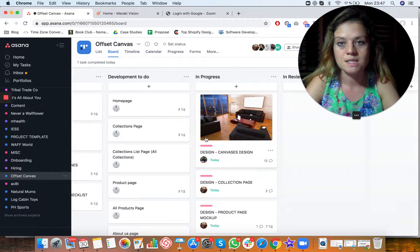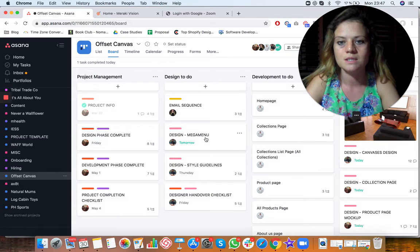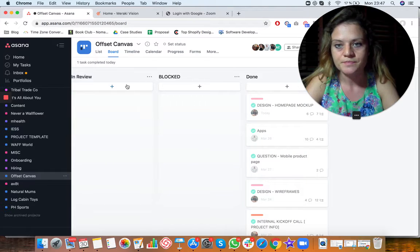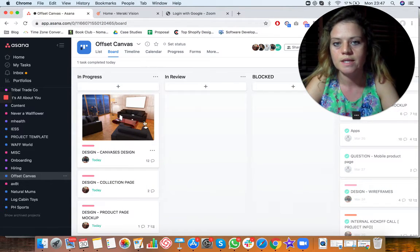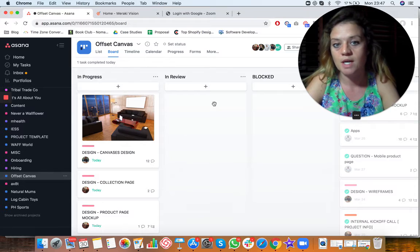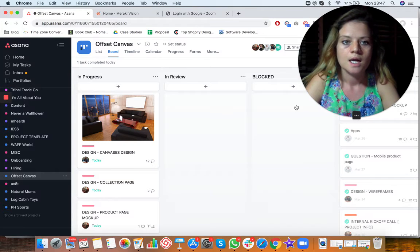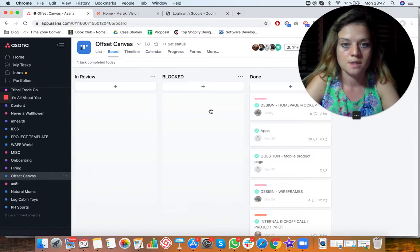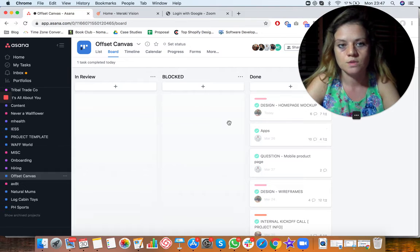So right now we can see, just by looking at this board, that this project is in the design phase. The designer is working on it. As soon as it finishes here, it gets moved into review. The project manager can approve it or not, and then it gets into done. If something is blocked, which sometimes does happen, if the client needs to give us some more information or whatever it might be, then it goes here.